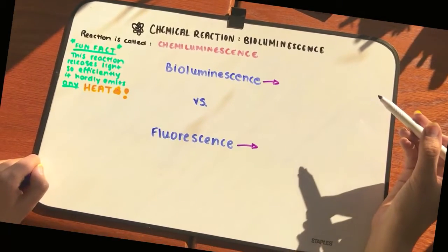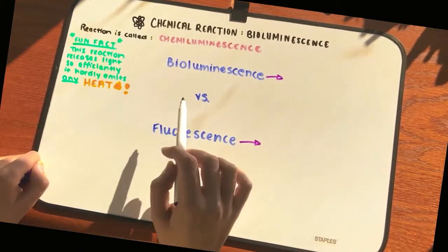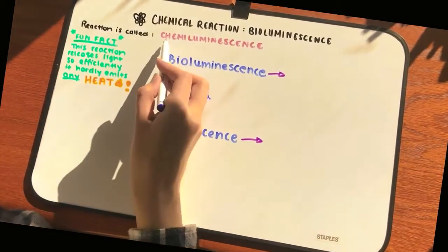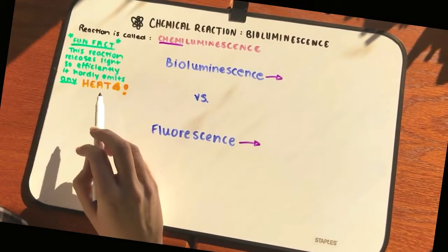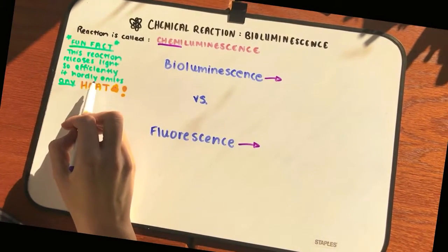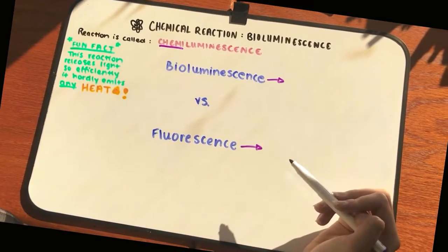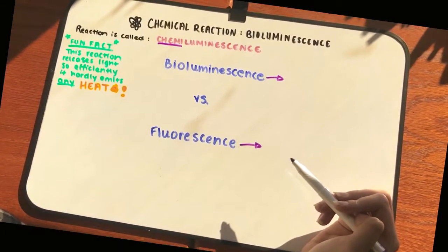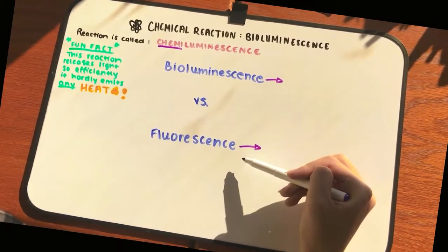So now let's discuss what the chemical reaction is that actually causes bioluminescence. This reaction is called chemiluminescence. And fun fact, due to an enzyme that we'll discuss later, the reaction is actually so efficient in releasing light that it hardly emits any heat. First, let's clear up some misconceptions. What's the difference between bioluminescence and fluorescence?